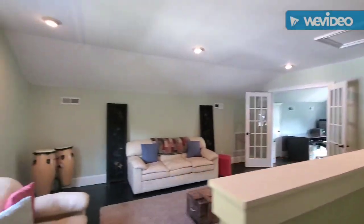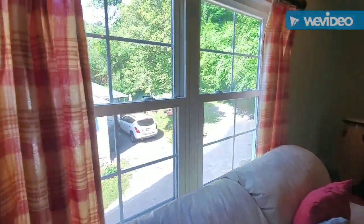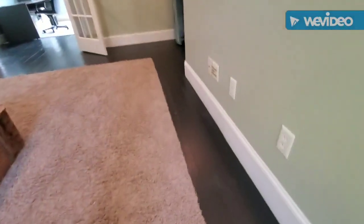Looking into the attic, let's see what I got here. Yeah, some storage here. It goes pretty deep. It's actually quite a bit of the house up here that's under the roof. But you've got a really nice sitting area. All the ceilings are flat, scraped down. Another attic entry crawl. Windows are new up here as well. Floors are seemingly original.